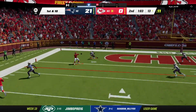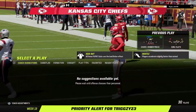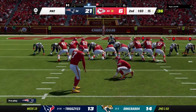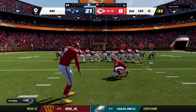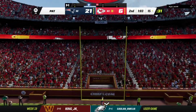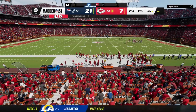Now Mahomes. And in for the Chiefs touchdown. Will Fuller from 13 yards out. Harrison Butker is on for the extra point. It's up, it's good, and that'll cut the lead to 21-7.